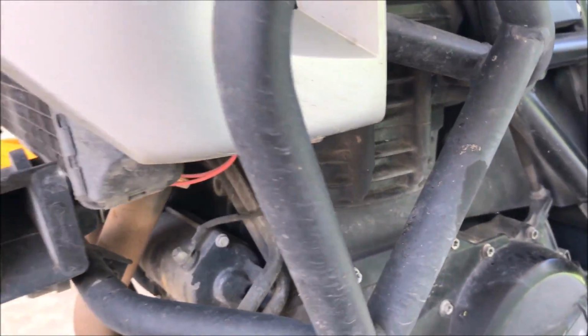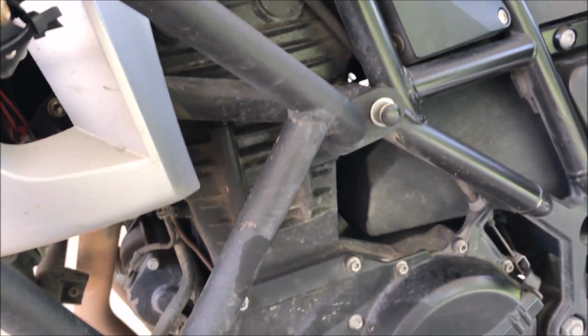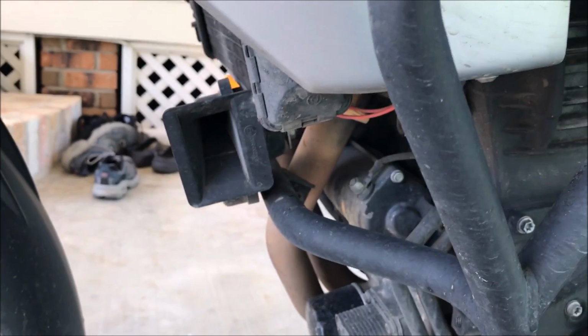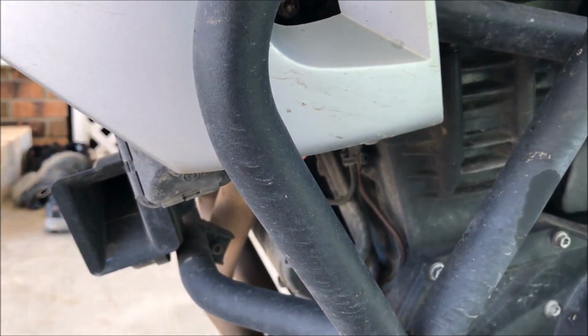Added some Puig crash bars. This was the cheapest option out there, but just enough to give me some protection. I think I paid like 180 bucks for these. Really, really happy with them. Everything fits. My lights fit on them, and they're not really intrusive. They don't get in the way of anything, really. They work well.